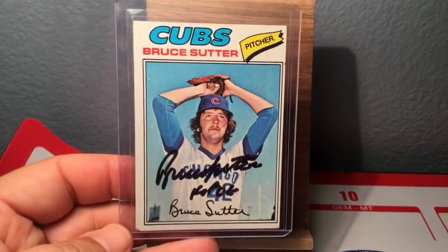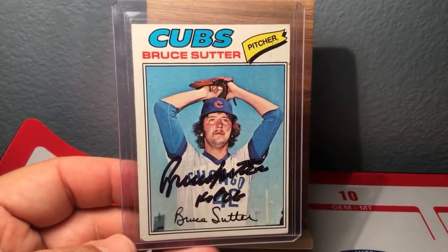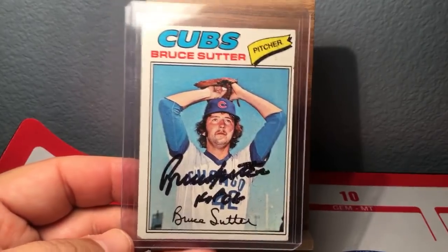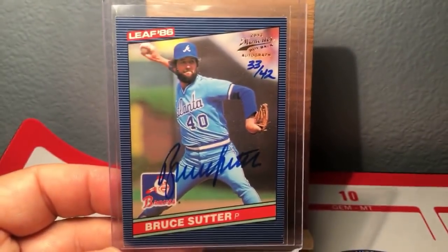There's a Bruce Sutter rookie card autograph, Hall of Fame inscription, and that is courtesy of Mr. Garrett, Card Cutter. Very cool of him. Did a deal for that. Got some other cards coming from him soon. I'm excited. Some stuff I sent into PSA finally came back.